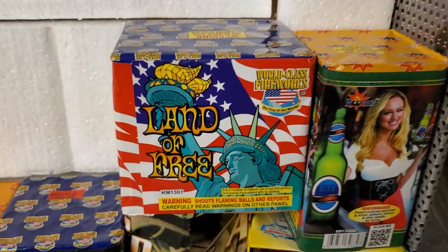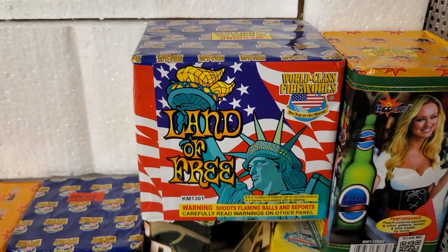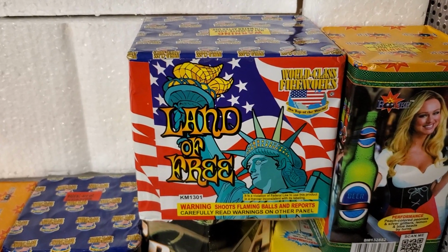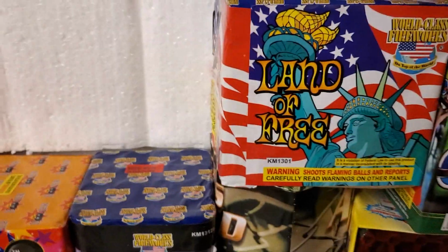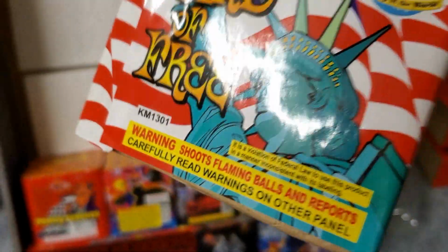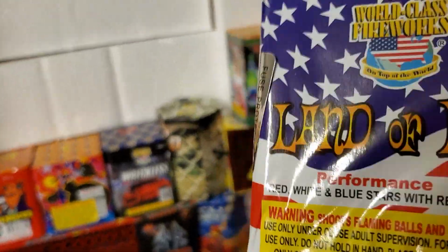All right, next cake here, we got Land of Free by World Class. Now, I'm very familiar with this cake because I had it in, I believe, the King Assortment by World Class. And when I remember about this cake, it was a pretty good performer. My only issue with it was that the breaks were kind of low. But it's a 200-gram cake, so you don't expect it to go too high.